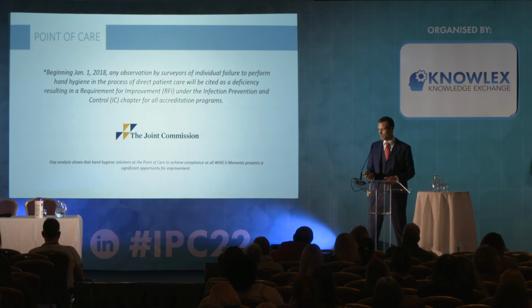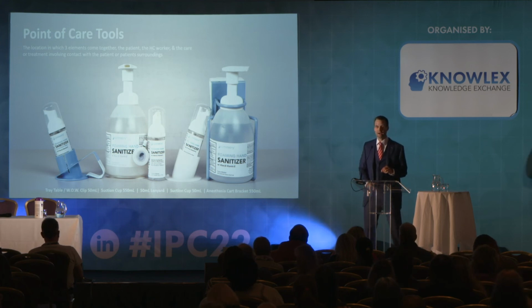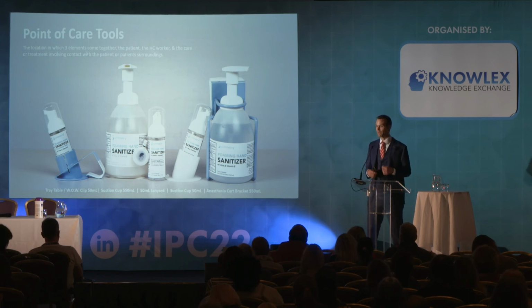So when you look at WHO 5 moments, it's very clear that if you're only relying on wall-mounted dispensers, it's impossible to achieve 3 of those 5 moments that are outlined. So that's where we've worked to develop some of these different point-of-care tools so that we can get product easily available and accessible within the workflow, within the care and treatment of the patients themselves.